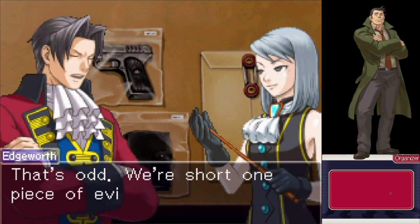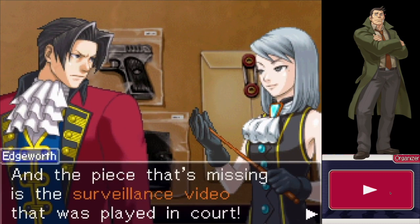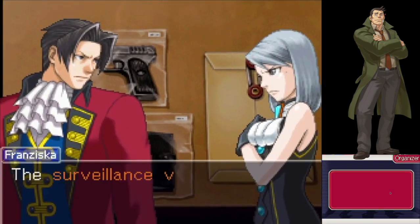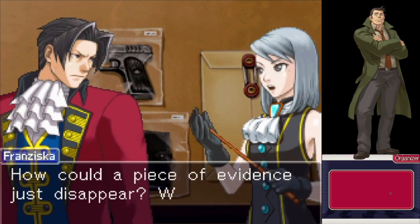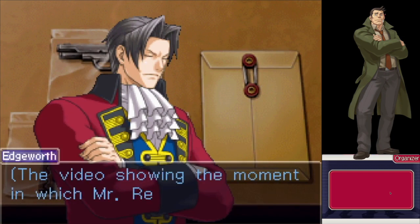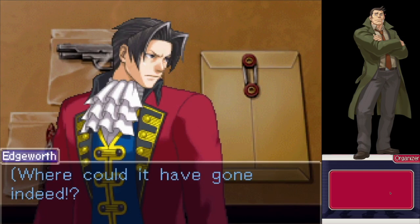That's odd, we're short one piece of evidence. And the piece that's missing is the surveillance video that was played in court. The surveillance video? How could a piece of evidence just disappear? Where did it go? It's in the recycle bin. Somebody deleted it. The video showing the moment in which Mr. Wells committed the murder. Where could it have gone indeed?